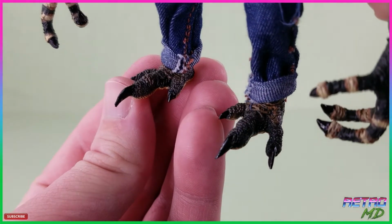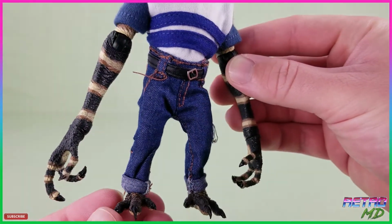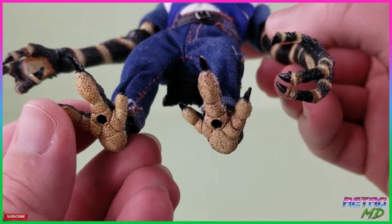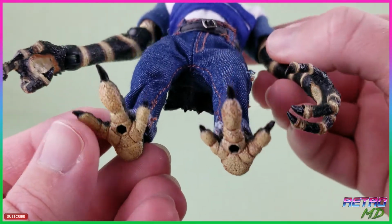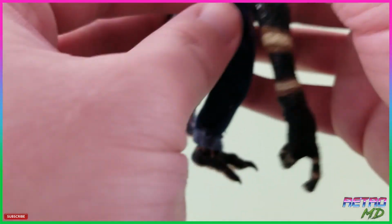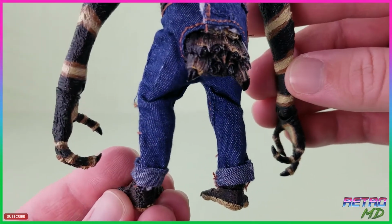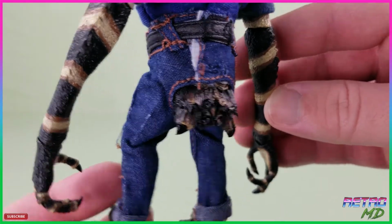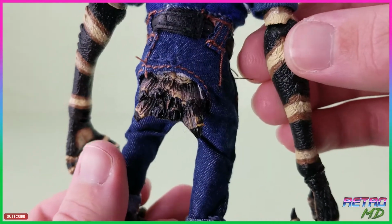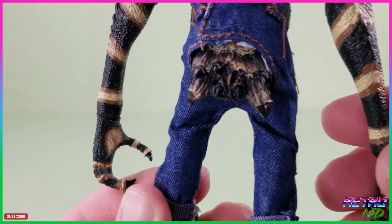The bottoms of the pants are rolled up. And here are his little feet. There are peg holes in the bottoms of the feet. Turning around to the backside, you can see his tail fin sticking out through the pants. Above is where the pants are fastened together with Velcro. It does look funny with his backside sticking out of the pants like that.